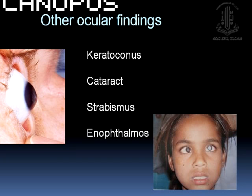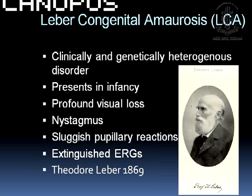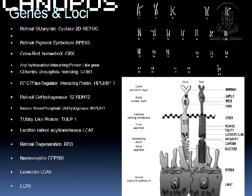Sometimes Leber's is also associated with other conditions like keratoconus, cataracts, strabismus, and even anophthalmos, because these patients keep pushing on their eyes. So the child that came to us, although it's many years later, was also described in the early days by Leber, who was quite prolific in his discussions about various ophthalmic conditions. And interestingly, he pointed out that it was both clinically and genetically heterogeneous, which means it was caused by a number of genes, and the phenotypic picture was quite variable. These patients also present with a remarkably extinguished ERG, and quite often you're forced to repeat the ERG in patients, especially if they were done in centers that didn't have a very good system, because it's a horrible thing to go out and give the wrong diagnosis to a family when blindness is involved.